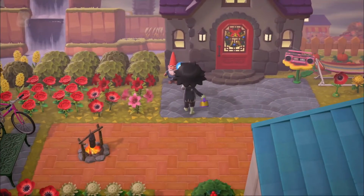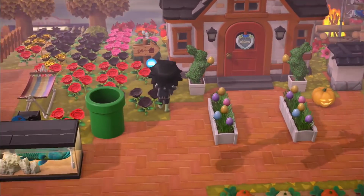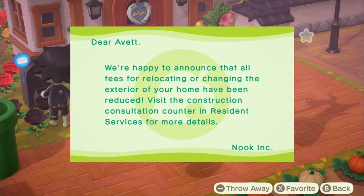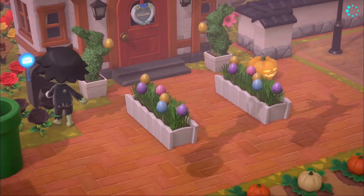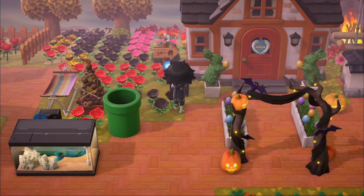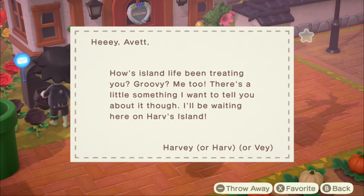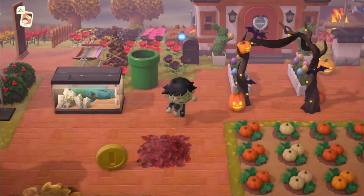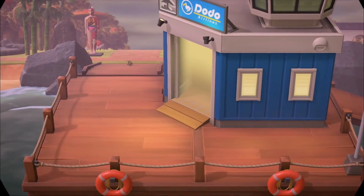Yeah. I gotta pull my mailbox out of here. Oh, yeah. So Harvey sent me something. What does that say? It says, how has life been treating you, Groovy? There's a little something I want to tell you about. I'll be waiting for you in my island. What did it say at the end? Harvey. Okay. I don't know, but we'll go check on that and then be done.